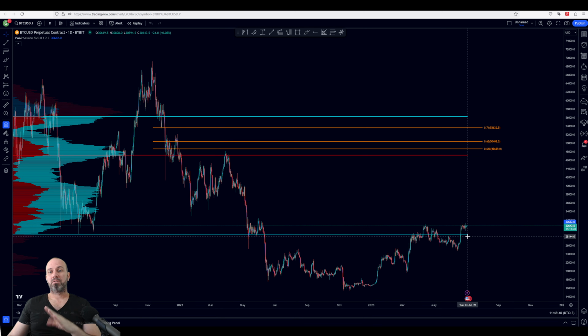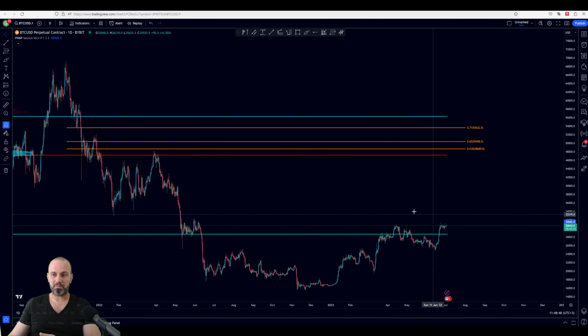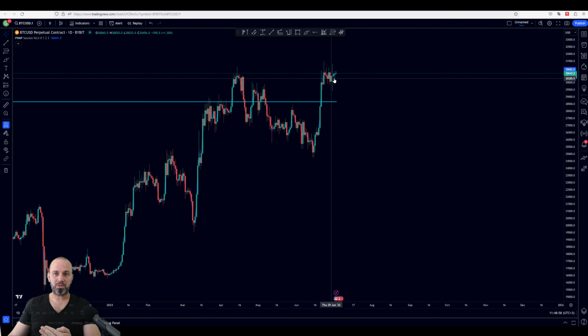So to wrap this up, I would favor more upside based on the market structure, based on the current price action, based on the fact that this is the second backtest of this level, but I would like to see that happening. Until that happens, we do have a range here. We can trade the range, and I'm looking for a retracement to buy, as long as the reaction is the one that I would like to see.